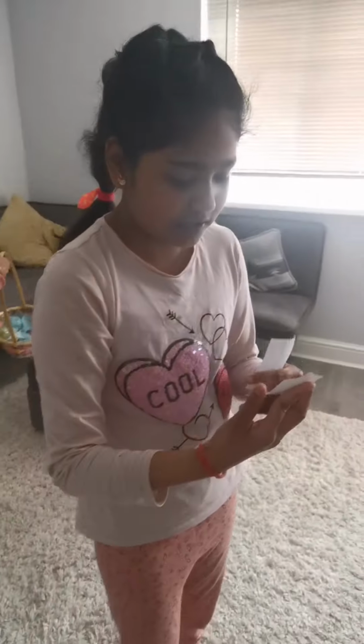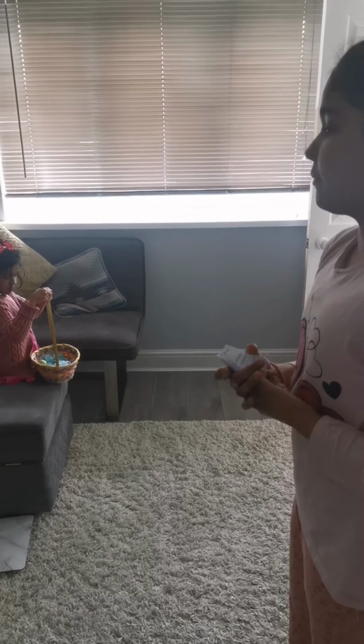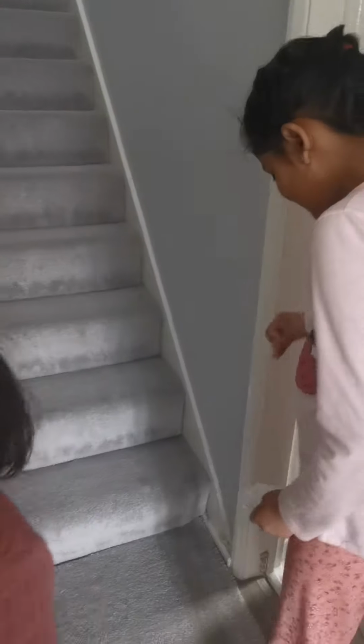Good. So what does the next clue say? Good going. I'm hiding in the room where you... Utility or kitchen? Check in the utility room. You check in the kitchen, I'll check in the utility room. No, she's saying you check in the kitchen, I check the utility. I'm going in the wrong direction.